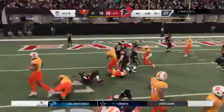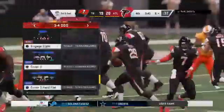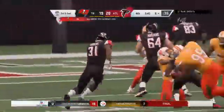They'll run here with Eckler. And running room hard to come by here. He gets it down to the 8. Give him 2 yards on that one.